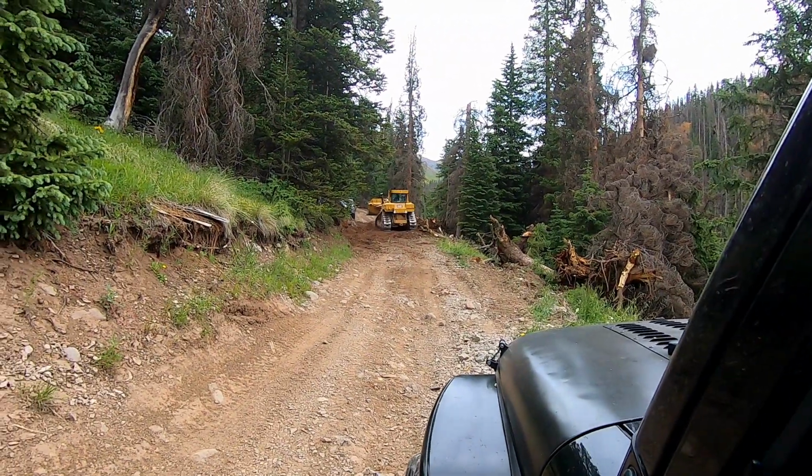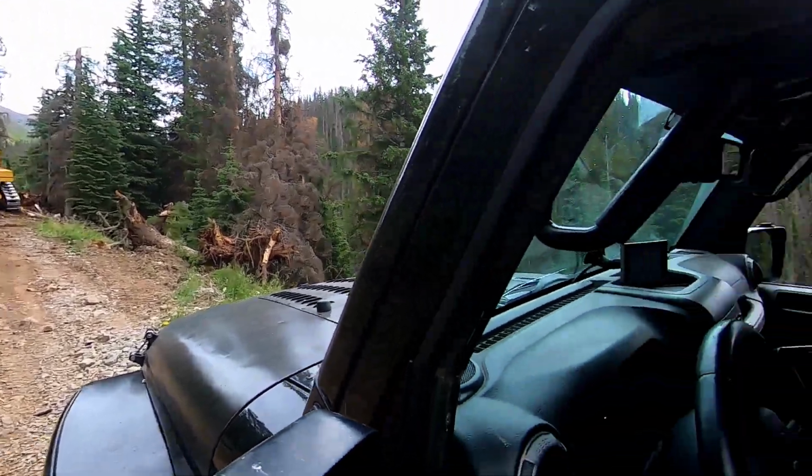So I think I found out how they maintain these roads at this altitude. A dozer. Should have guessed.